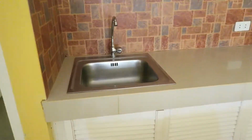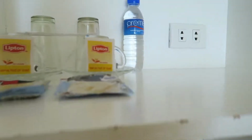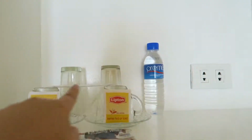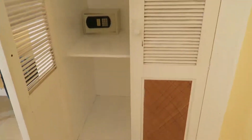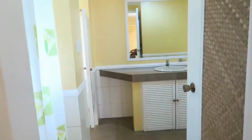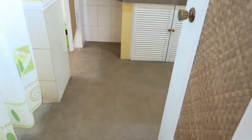And then we have a sink right here, the cabinet. We have complimentary coffee, one water, glasses. We have cabinets. Here we have the closet. And they have a small safety deposit box. We have a few hangers. And then to my right, we have the bathroom. We'll see how the bathroom looks like.